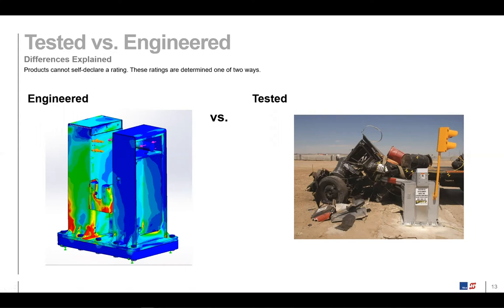So engineering versus tested, the tested is the real way to know how it's going to perform in a real world situation. But again, manufacturers will test so many because, first of all, these tests are very expensive too, and they don't need to test every product, but they test a range.